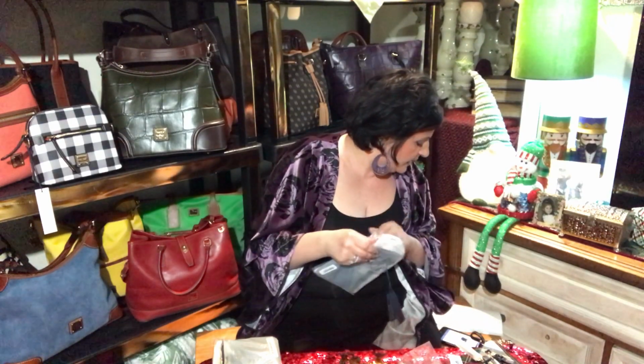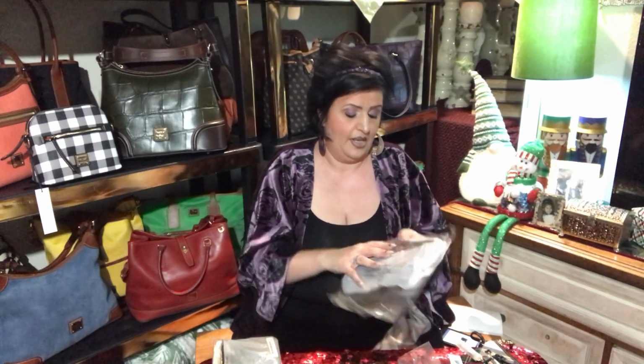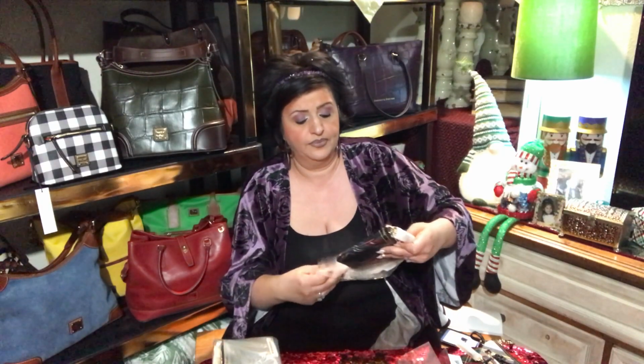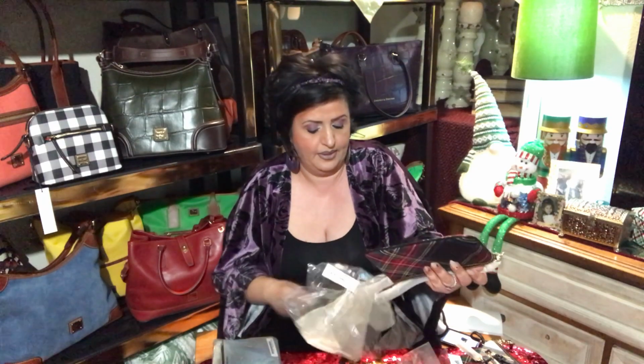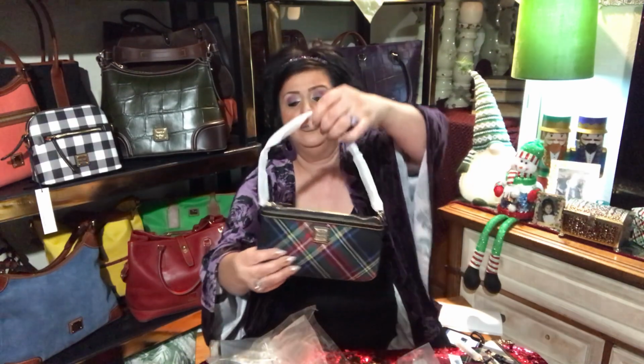the slim wristlet, large slim wristlet. I think that's a very useful piece as well. Yeah, there it is. Black, black. How beautiful.